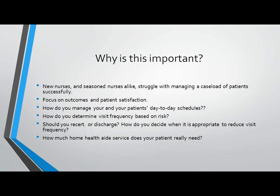So another question that new folks often ask is, how do you manage your and your patient's day-to-day schedules? Where do you start? And hopefully I'll give you some guidance regarding that today. How do you determine visit frequency based upon risk? Should you recert or discharge? How do you decide when it is appropriate to reduce visit frequency? How much home health aide service does your patient really need? So these are some of the questions that will be addressed during today's program.